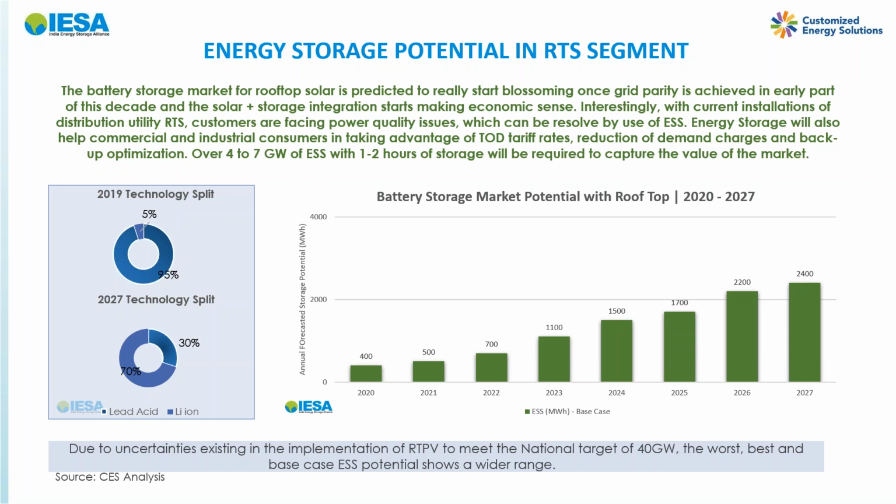There are certain scenarios where even other chemistries such as metal air batteries or flow batteries can also make some penetration, although we expect that to be in low single digits or maybe high single digits, between 10 to 15% in a best case scenario. So the majority of the market we do expect will remain between lead acid and lithium-ion batteries. But in 2027, our projections are that almost 70% of the market that year would be driven by lithium-ion battery technologies.